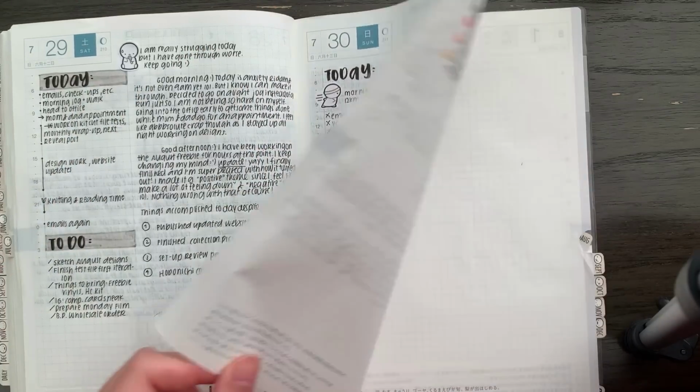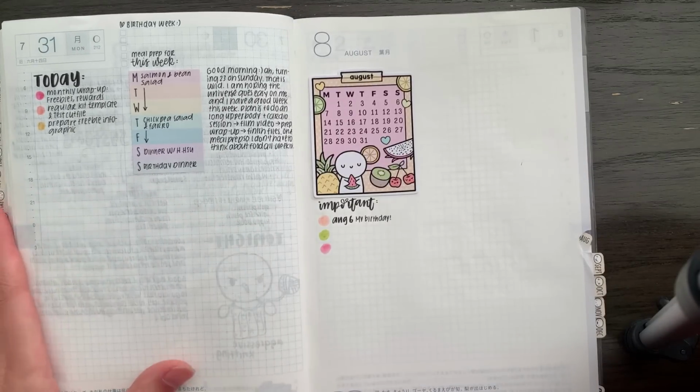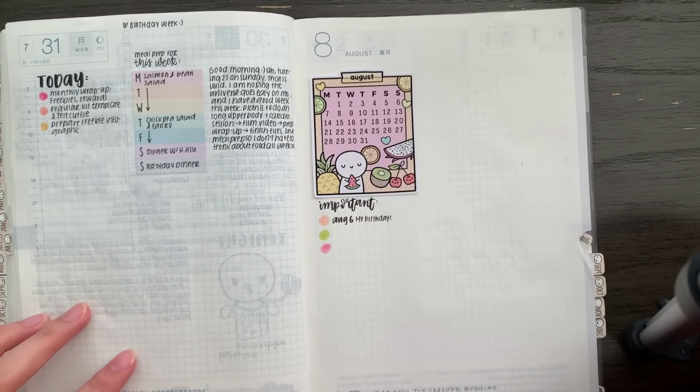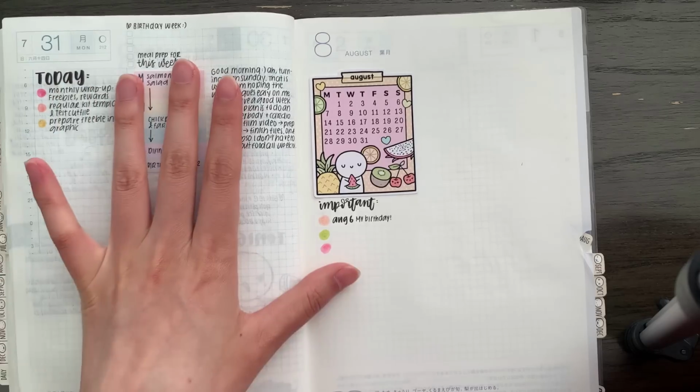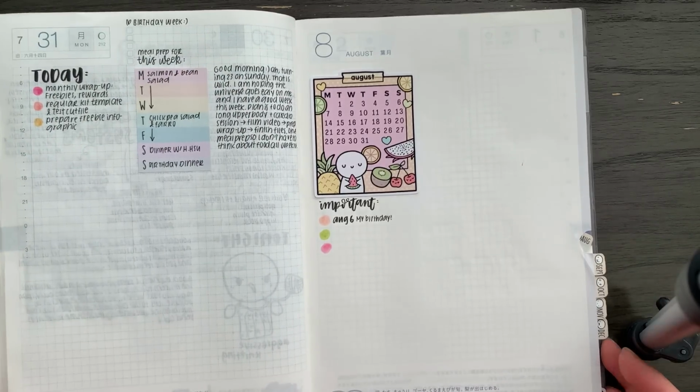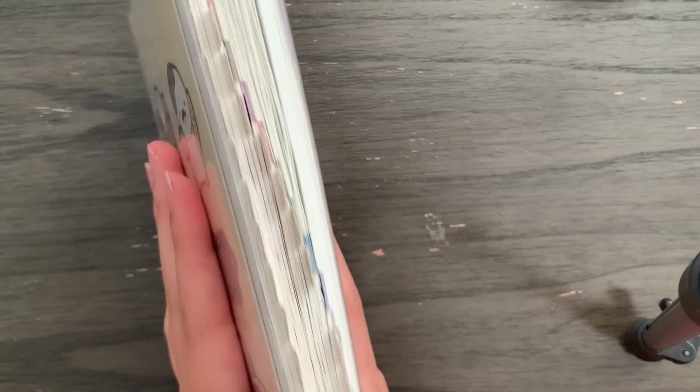So yeah. And then this is today. I haven't really done much yet, but I will fill this out as the day goes by. But yeah, this is my birthday week. So this is everything for my Hobonichi Cousin. Moving on.